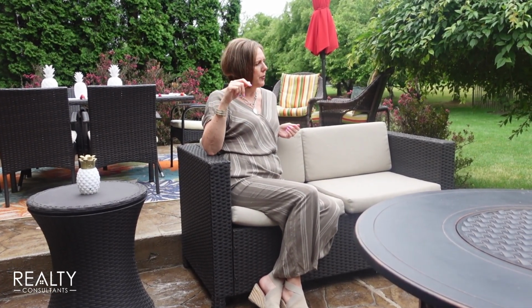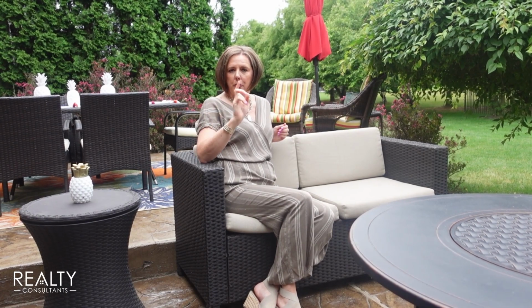One of my favorite things about this house is the backyard. Check it out. You've got this huge patio where you've got more than one spot for entertainment. You've got a huge backyard for games, and you've also got the privacy. This is a great setup for parties, entertainment, barbecues, you name it.